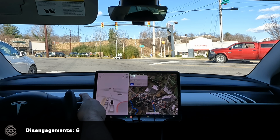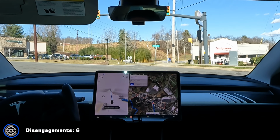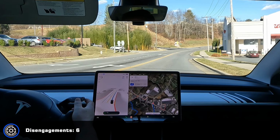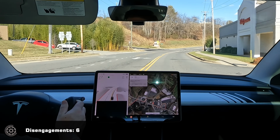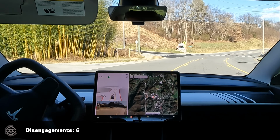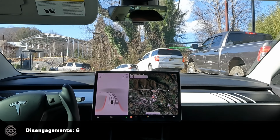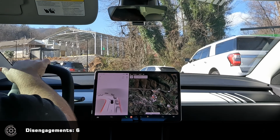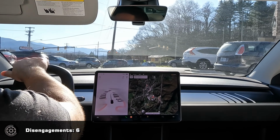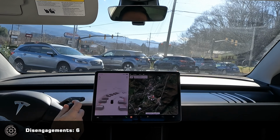There's cars beside me, so. Okay, so it made it fine on its own. But yeah, it's following that bad nav data again. I'm going to have a lot of disengagements, and there's no way robotaxi's happening as long as it's relying on nav data that sucks. So, yeah, don't know what the solution is, but something's got to be done there.